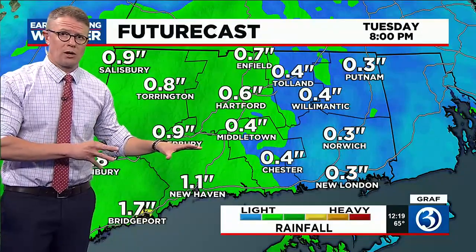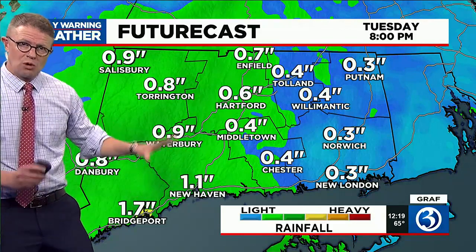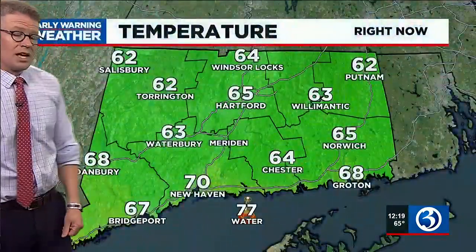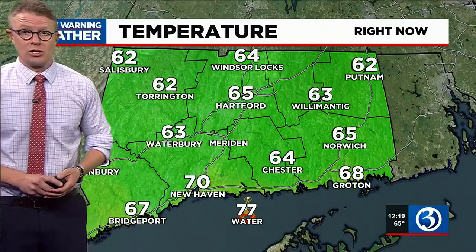This is just one model run taking you through this evening where we could see 1 inch or 2 just generally. But again, if we get these storms that kind of train, like a train on its tracks, stay over the same locations, that is going to enhance that potential for perhaps 2-3 additional inches of rain.